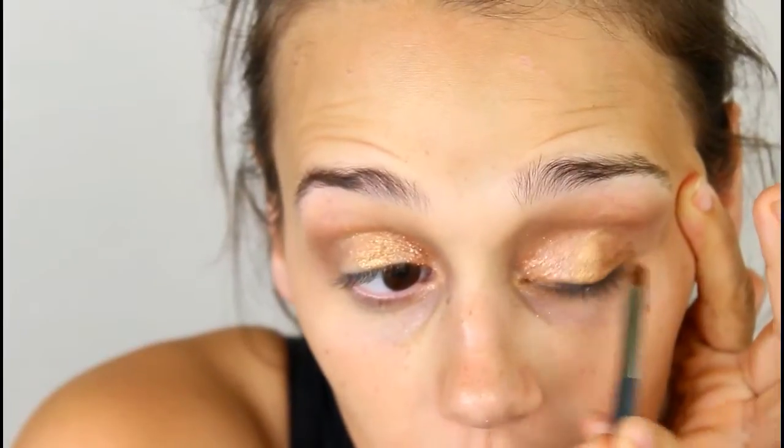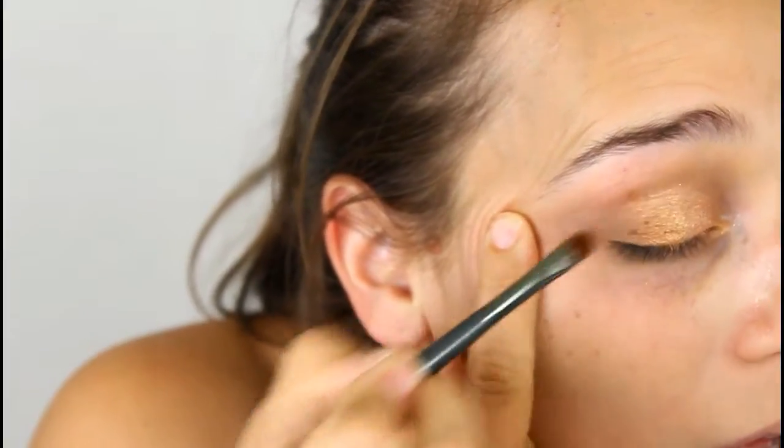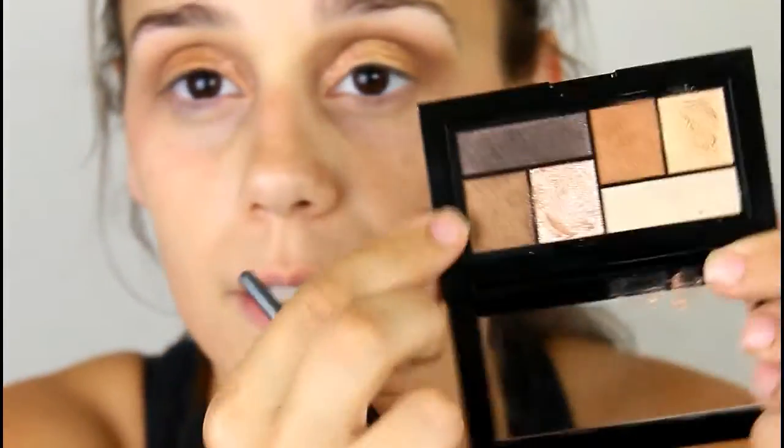So I'm now going to do an ombre, so I'm going to go to this one right here. Go right here, kind of overlapping them. They're really chunky, you guys, at least this one specifically is. And the last but not least, I'm going to go right over to this one and put it on the outer corner.